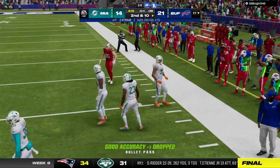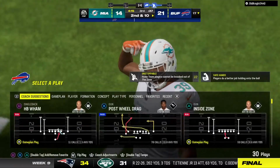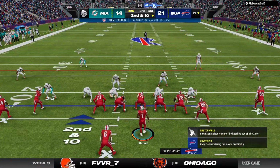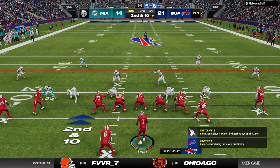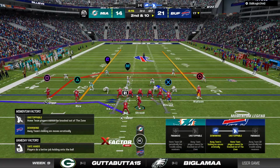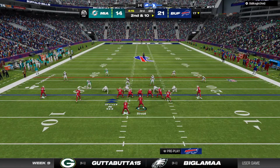A throw there, but that's going to wind up incomplete. Well, this at least is the right idea. I think they've got to get the tight end more involved. He had just 1 target in the first half, incomplete. Now incomplete here with the first target of the second half. Yeah, should not stop them at all from going back to him, though. Find him. Find him.